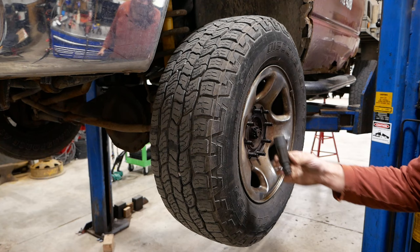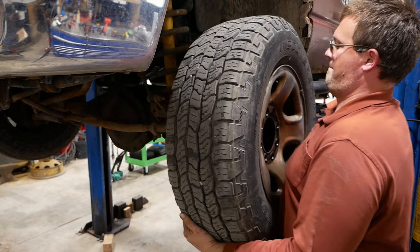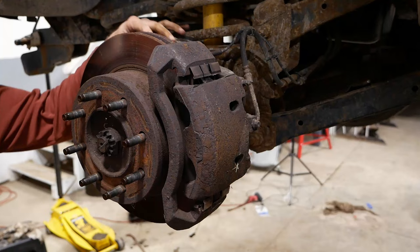It's amazing how much torque you lose with the extension on these flip sockets. Looks like the ABS must be working pretty good.